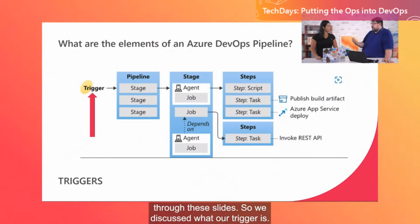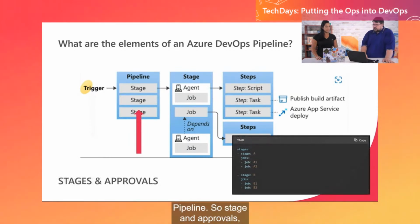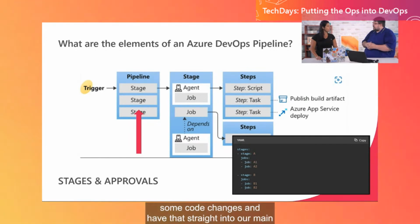So we discussed what a trigger is. Yep. So that concept of our code changes, checking those in using pull requests, something to trigger our pipeline and actually do the thing that we want to do. Moving through the stack of the pipeline, so stages and approvals, you mentioned those, April. We might not just want to do some code changes and have that straight into our main branch.